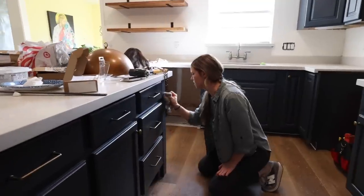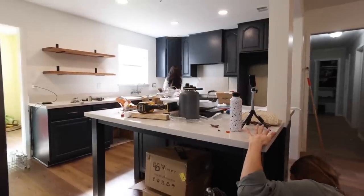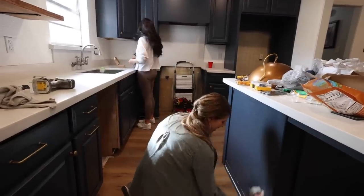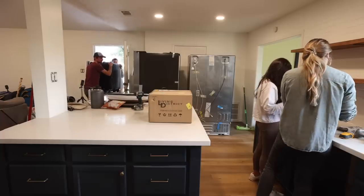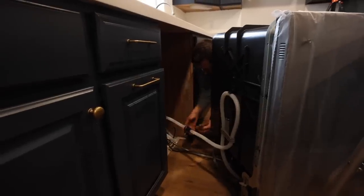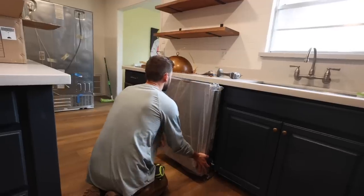Once we got all of the hardware installed, I was finally able to give these cabinets a good wipe down because they had gotten quite dirty from all of the construction mess. And after that, it was really all hands on deck because we had very limited time and we were just trying to knock everything out before our friends got home.